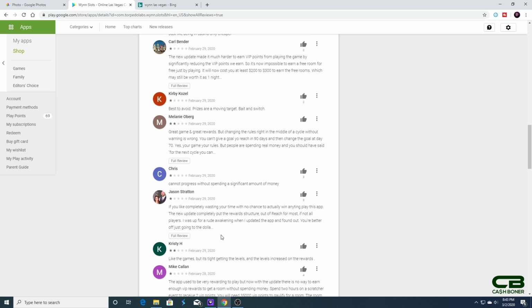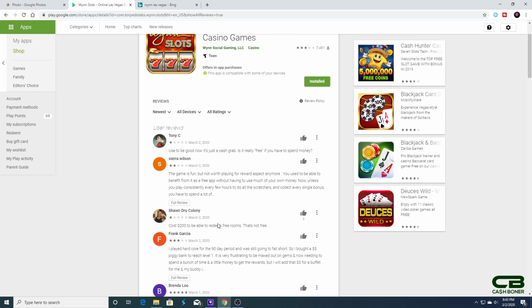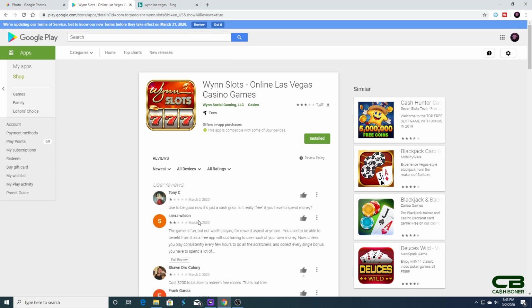And if you just wanted a slots app, there are much better ones on the Play Store. Like, you want to think about Vegas, you're not going into the Wynn Slots app and playing Zombie Queen, which is one of their own games. It looks not that well made, honestly. A lot of the games in the app aren't that fantastic. They don't look that great.